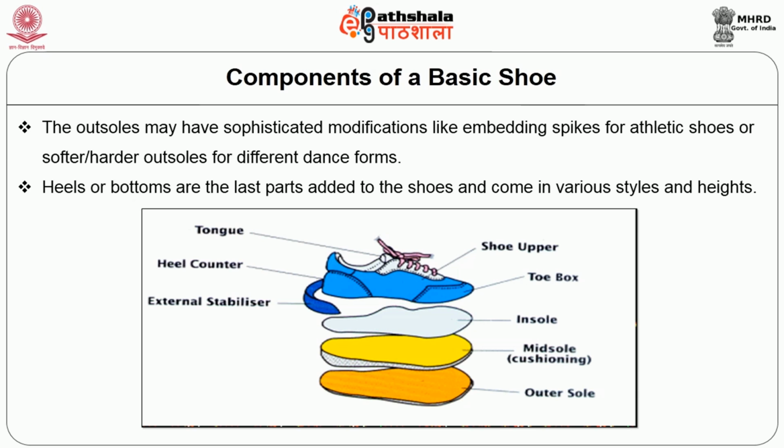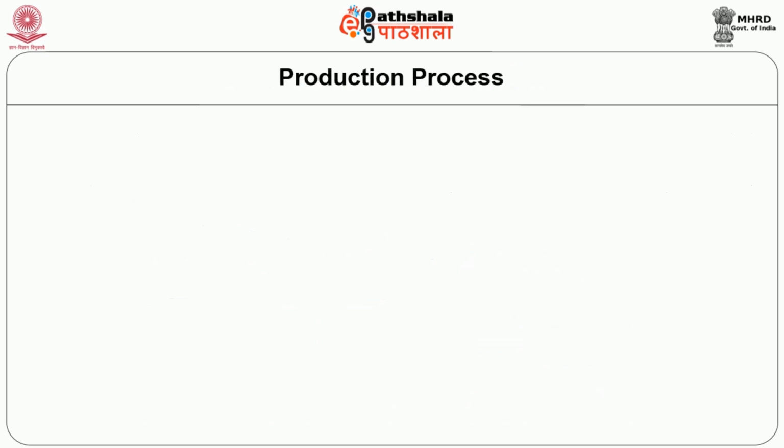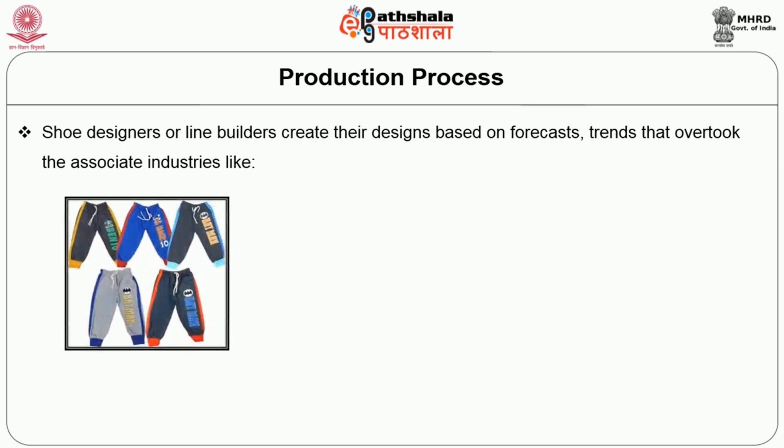Heels or bottoms. These are the last parts which are added to the shoes and come in various styles and heights. Production process. Now shoe designers or line builders create their designs based on forecasts and trends that overlook the associated industries like clothing or sportswear, theatrical productions, historical period, creative genius coupled with the importance of fit, comfort and utility.